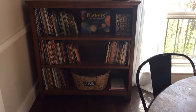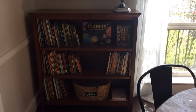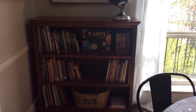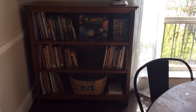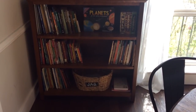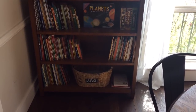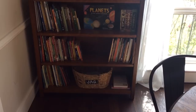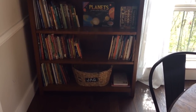Okay, so if you walk in the schoolroom from the front door, this is on your left. And this is a bookshelf that I've actually had since our first year of homeschooling. On the bottom shelf, I have some color and sketch pads for Jude, and the little basket that has his initials on it has some puzzles, and I just bought him some more Duplo, so those are going to go in there.